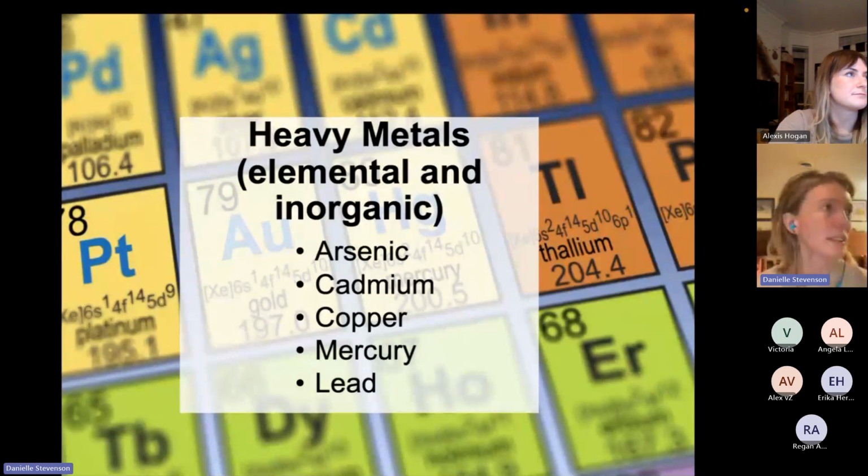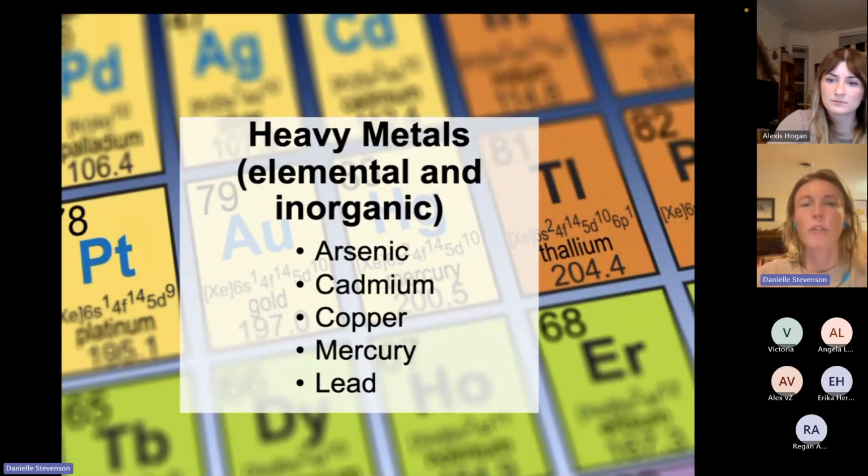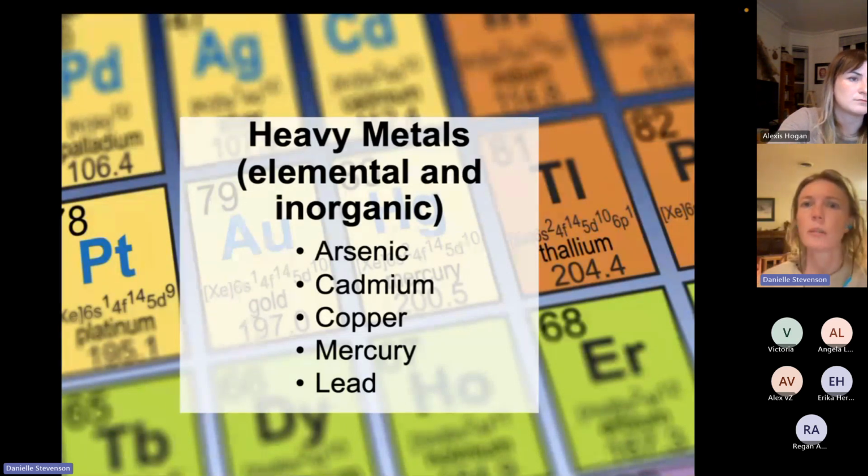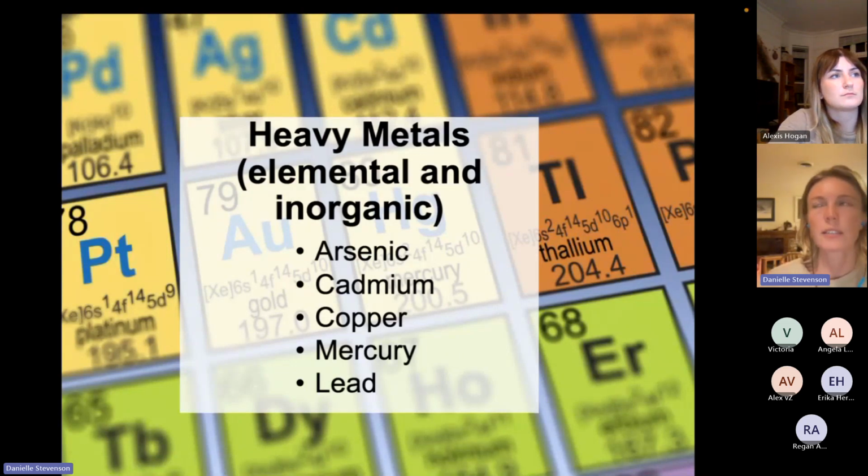Other things that are good to know about metals is that they don't break down. For all intents and purposes, they don't break down, so they tend to accumulate in soils. We'll get into where they come from, but soils tend to sink and hold on to metals, and because they don't break down, they accumulate in soils, which is the basis for this whole project, really. And again, some of these are known human carcinogens and have really well-known toxic effects and adverse health effects. So it's a serious thing to address.